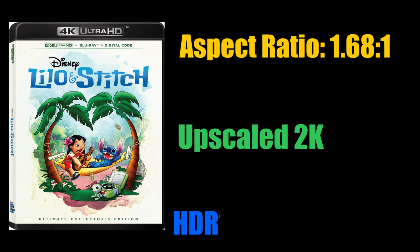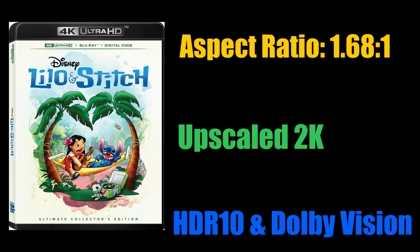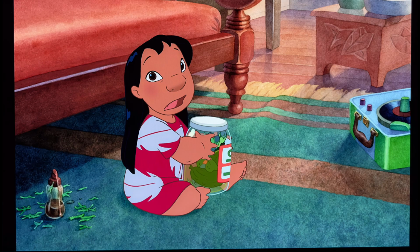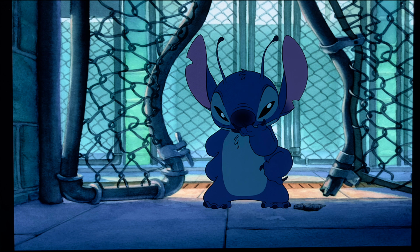Lilo and Stitch on 4K Ultra HD Blu-ray has an aspect ratio of 1.68:1. It is upscaled to 4K, and it supports both HDR10 and Dolby Vision. For purposes of this review, I will be discussing the Dolby Vision transfer. No information was found as to if any restorative work was done for this release. To be fair, the existing Blu-ray already presented a good-looking image, so it's possible any additional work wasn't needed.